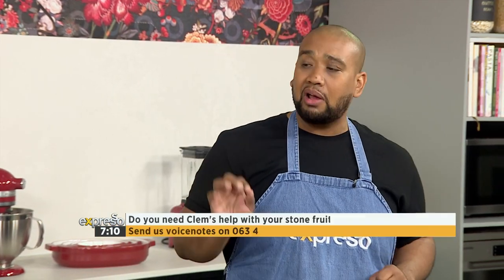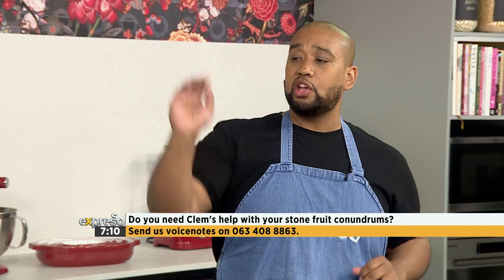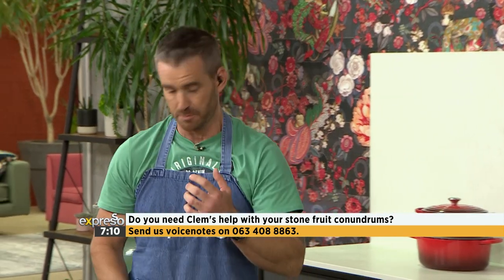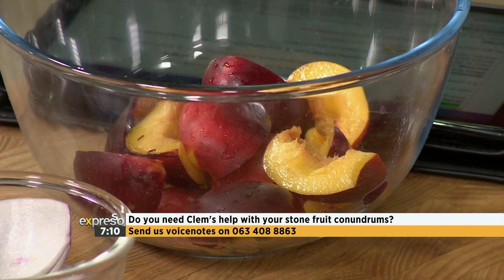So, first thing we're going to do is take our Flavor Burst yellow flesh nectarines. I've taken the stones out for you. Which we learned a little bit earlier have a slightly higher acidity, not quite as sweet, which is perfect, again, for a savory dish. But you're still going to get the sweetness, especially because we're going to be roasting them, so it's going to be intensifying the flavor of the stone fruit.